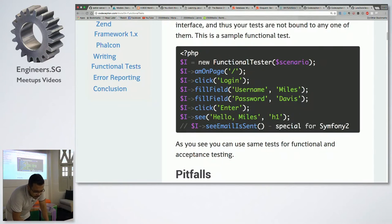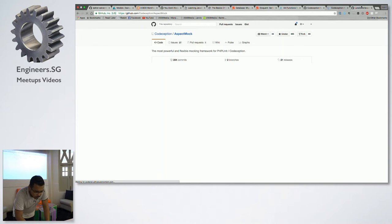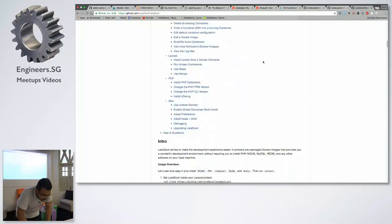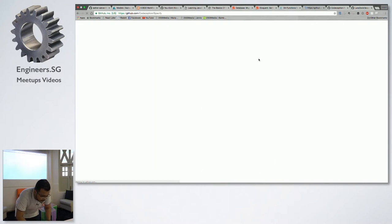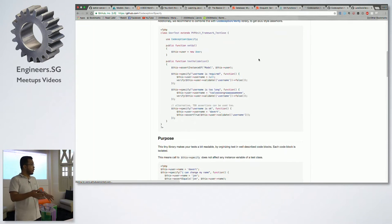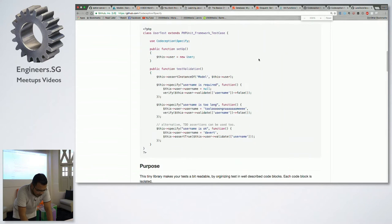Another thing that Codeception has is really good extensions. All right, so first up is this one. No, this is the wrong one, sorry. This is Specify. This is one that I only discovered quite recently, just a few weeks ago. And so far, I like it.